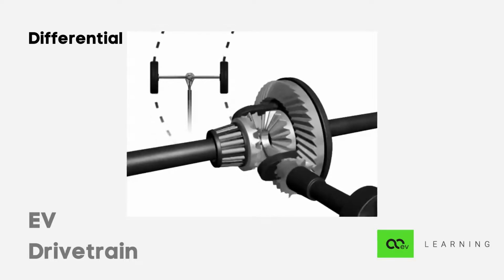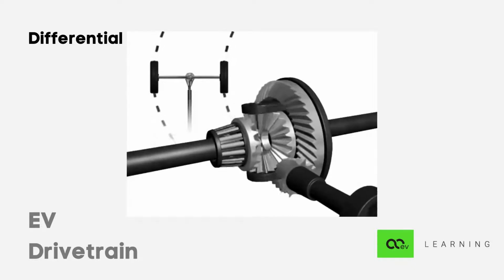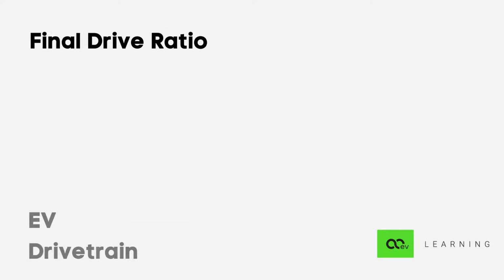Thus, in systems which have only one motor for two wheels, or in cases even for four wheels, a differential is adopted. The final drive ratio of the drivetrain is one of the most crucial aspects, especially in a single speed transmission. Fine-tuning of this value to the second decimal is commonplace. This ratio will determine the trade-off between acceleration and top speed.